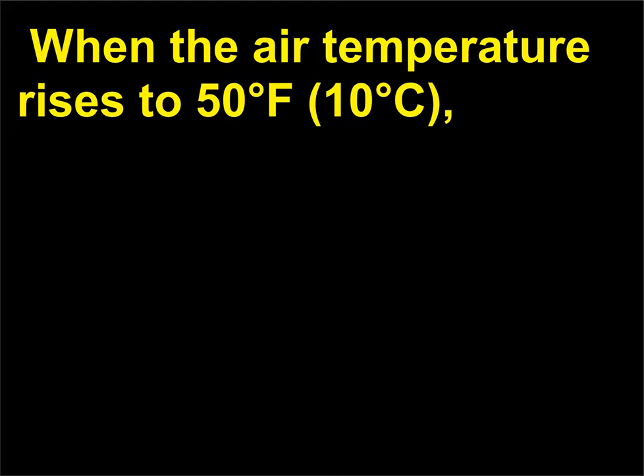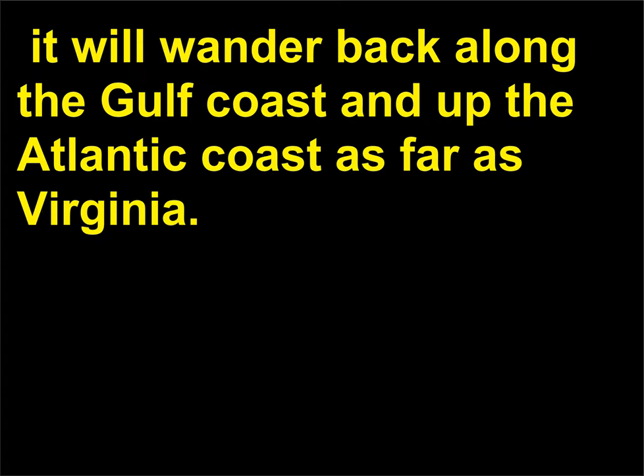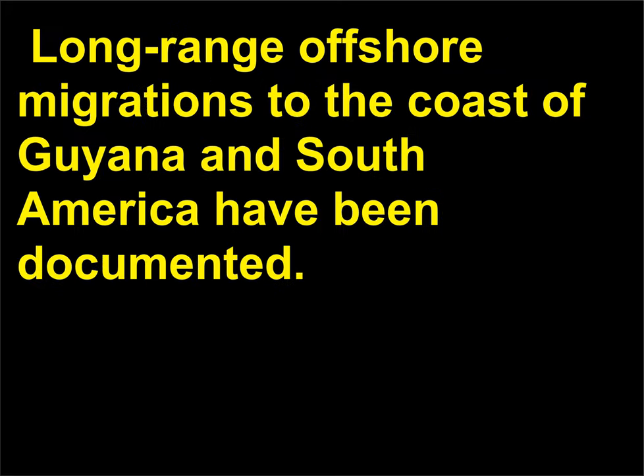When the air temperature rises to 50 degrees Fahrenheit, 10 degrees Celsius, it will wander back along the Gulf Coast and up the Atlantic coast as far as Virginia. Long-range offshore migrations to the coast of Guyana and South America have been documented.